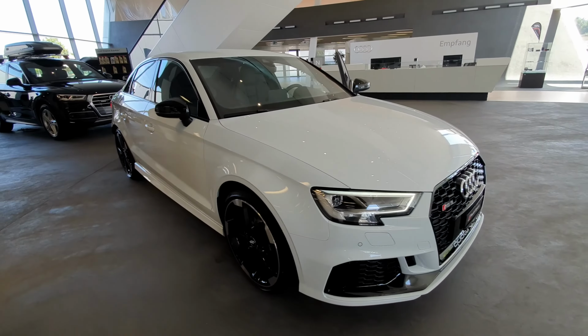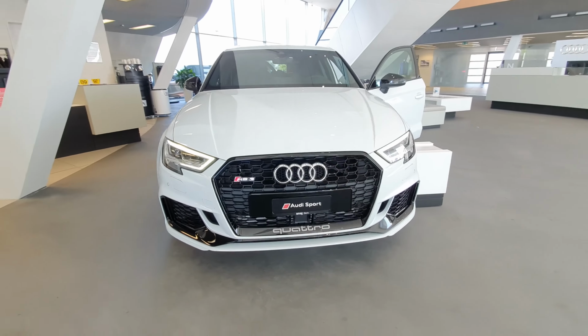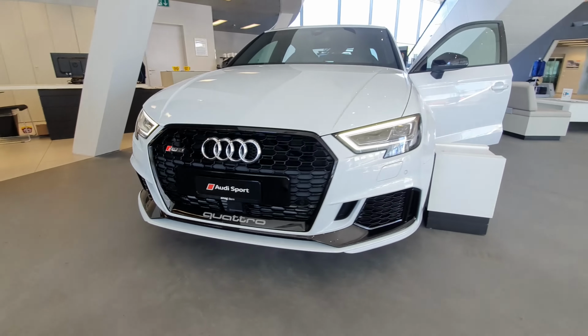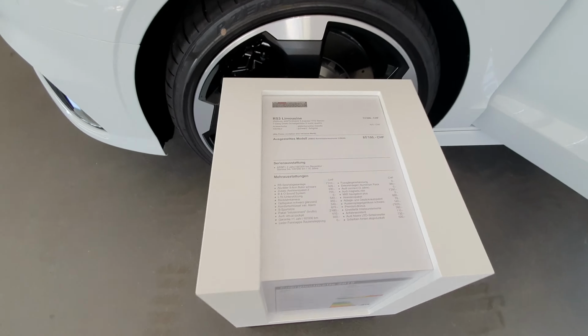Very powerful car, and also very beautiful car as well. The car has a lot of new technology on it. As you can see in the front there, the radar for adaptive cruise control, LED lamps, and many more.